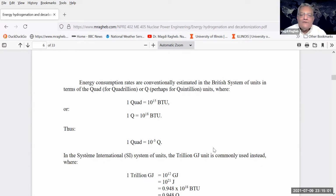The quad stands for quadrillion. Quadrillion is 10 to the power of 15. And we also like to use the British thermal units. So BTU stands for British thermal units. So when we deal with large amounts of energy, we use the quad, 10 to the 15th BTU. However, there is another unit that's very confusing. This is called the Q. The Q is not an abbreviation for the quad.